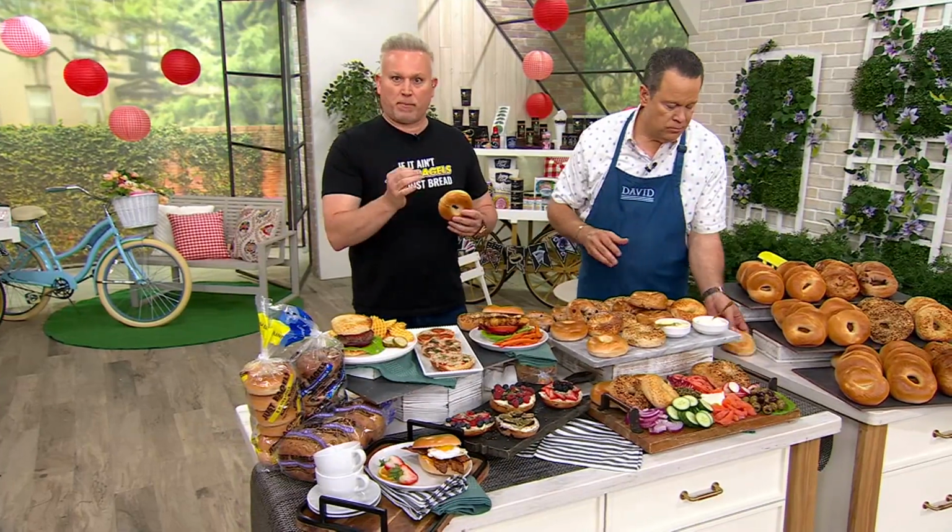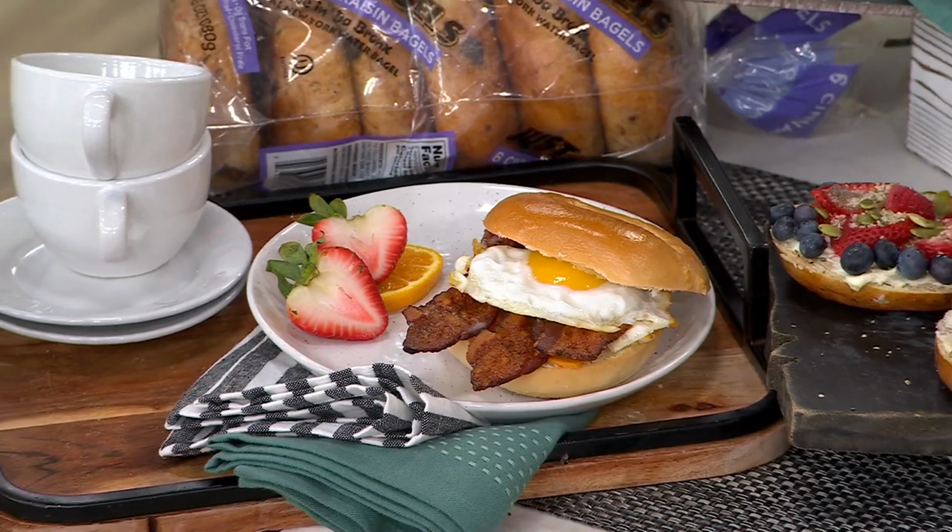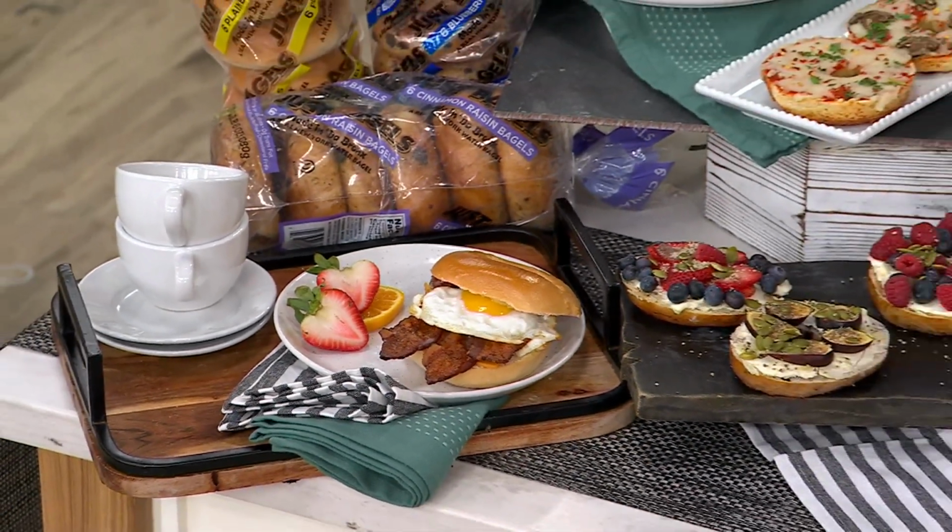You can cut them up, make bagel chips. Great for everything. You want a hamburger? Why not put it on a sesame bagel or an everything bagel? Everything's better on a bagel. They're light.